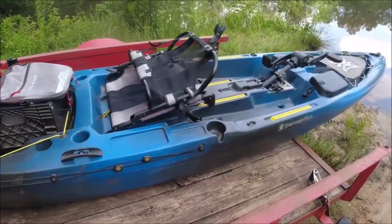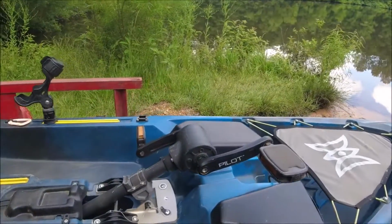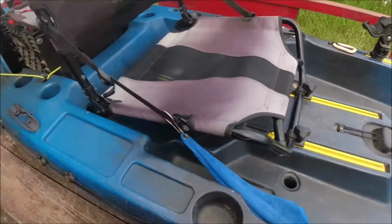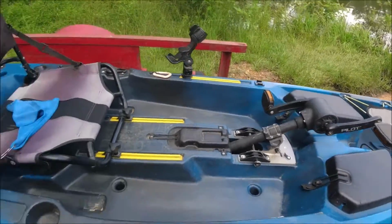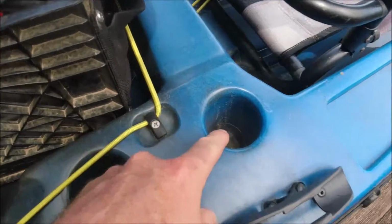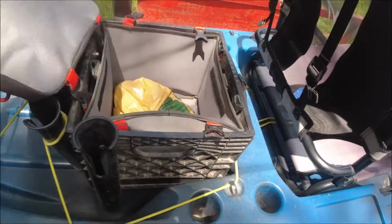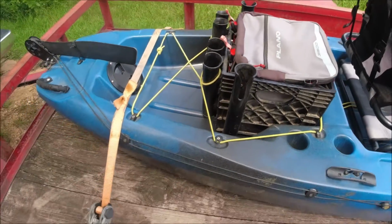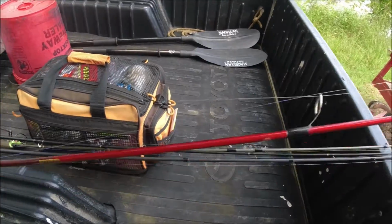That's a Perception Pilot 12.0 pedal drive kayak. I think I've said this before, but if you're in the market for a fishing kayak, I promise you, spend the extra money for a pedal drive and you will not regret it. It just makes your fishing experience much more enjoyable. My only complaint about this kayak has been these quote-unquote rod holders. They're not really made for holding a rod, but I've got some affixed to my crate here. I can fill that up with all kinds of baits, and I've got six rod holders on my crate. Let me just go ahead and start filling them up.